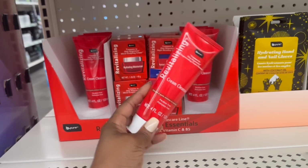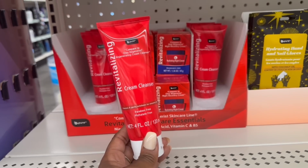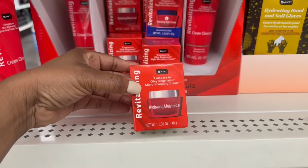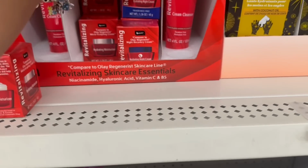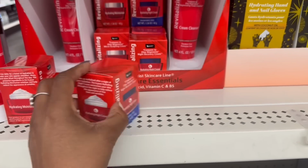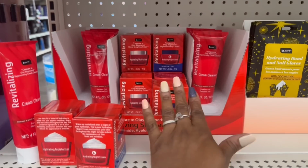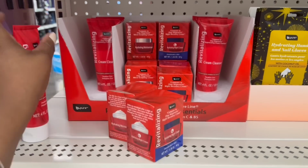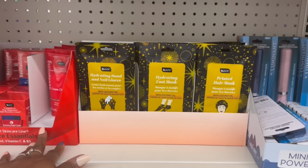So yes on that. Revitalizing cream cleanser, right? Hydrating moisturizer, micro sculpting cream, yes. What's this one? The hydrating night cream, yes. Is that the same thing? Okay, so we got the cream cleansers on the end, the moisturizer and the night cream in the middle. In the cart. Bestie's like, you found them, yes.